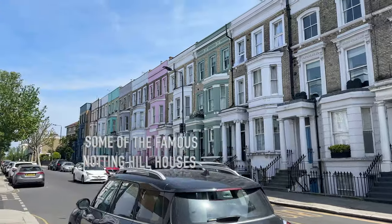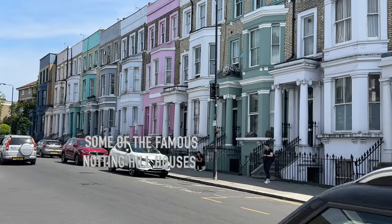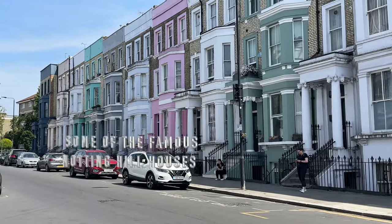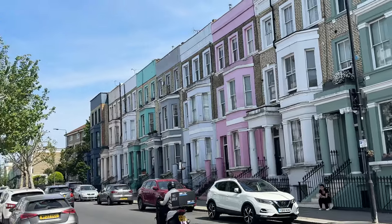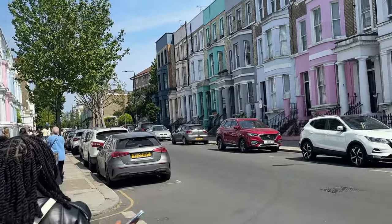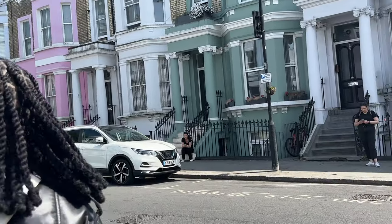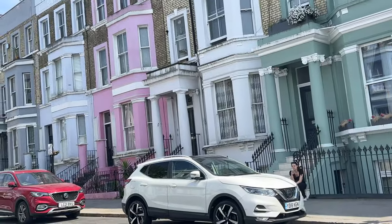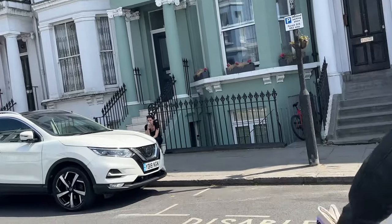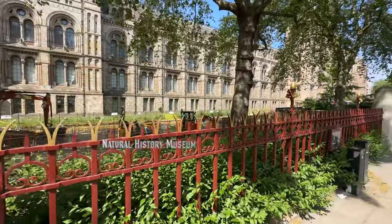After we finished walking by Portobello Road by the market, we decided to walk up to the Notting Hill, where some of the houses are located. If you know anything, these are the famous painted houses in Notting Hill, London. We walked up here, took a few pictures, and then took a bus over to the Victoria and Albert Museum. Those are the next clips that are going to be coming up.